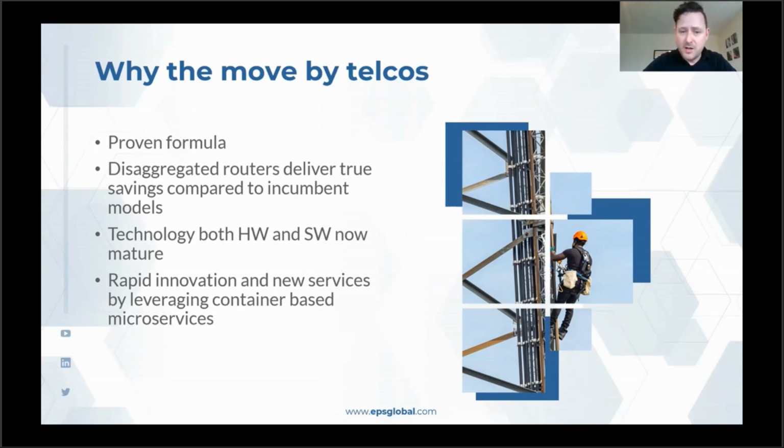So since 2019, there are companies out there, IPI, DriveNets, and so on, that have been working in networks for 2 years. So, rapid innovation and new services by leveraging container-based microservices. When we look at a company like DriveNets, each individual routing application is in a container, so we can actually use the resources in the switch properly, and we can bring down whichever routing service we actually want due to containers.